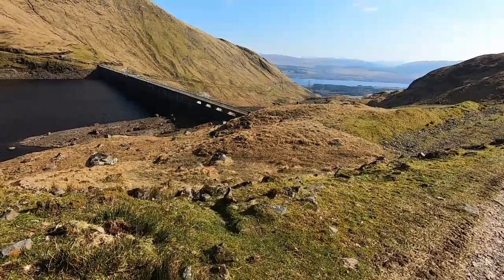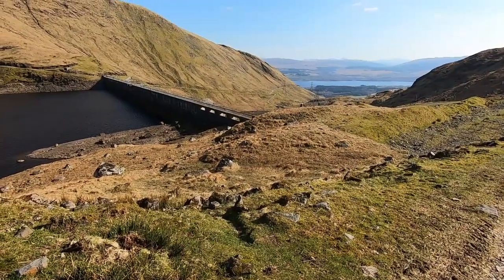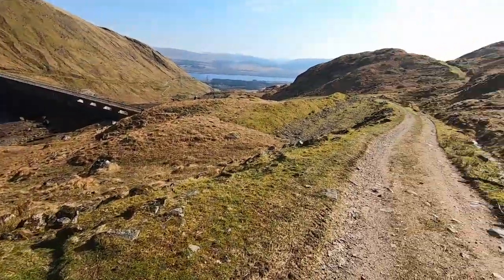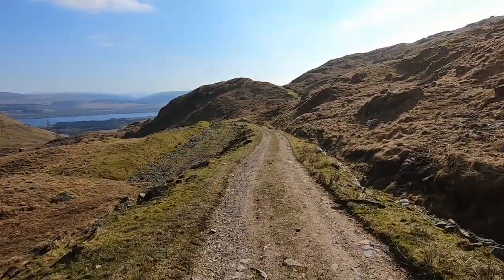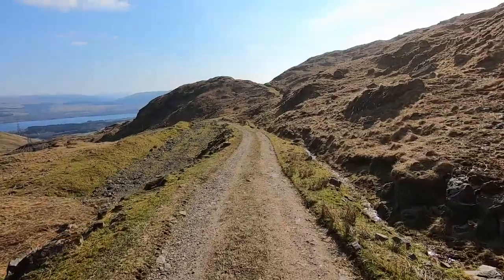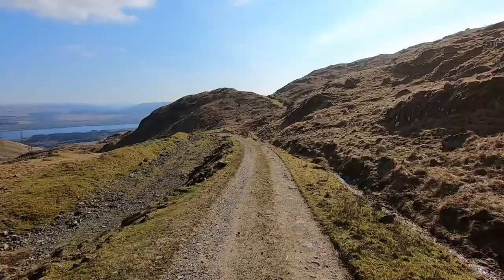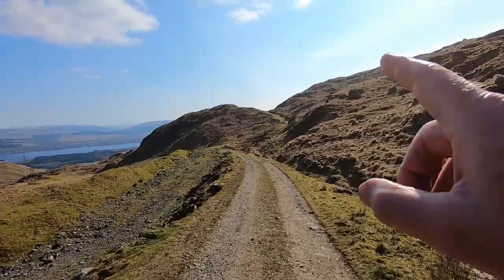So when I came up to walk to the end of the dam, basically walked up here, but I do want to show you the views of Loch Awe. From, well, what is effectively the edge of the mountain. So I'm just going to take you up there.